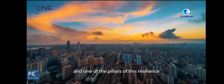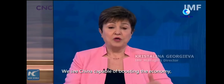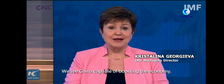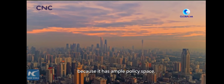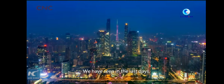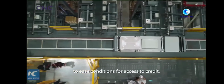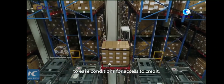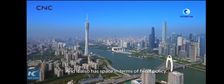I think the resilience of the Chinese economy is going very well. And one of the pillars of this resilience is the Chinese digital economy. We see China capable of boosting the economy because it has ample policy space. And we have seen in the last days the People's Bank of China taking action to ease conditions for access to credit. And it also has a space in terms of fiscal policy.